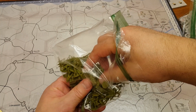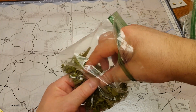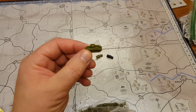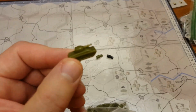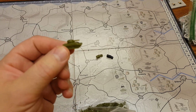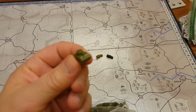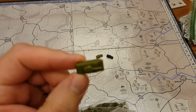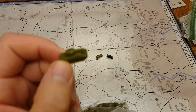Not certain if I'll do some of the painting, but who am I kidding? In the end, I probably will. The Sherman tanks that come with this are kind of the standard that come in other versions of the games. And I'll be honest with you, I've absolutely despised these tanks. I've never liked them. I mean, they serve the purpose.